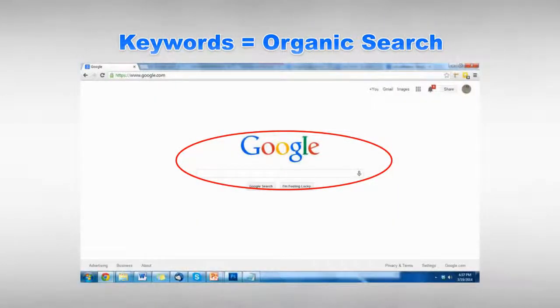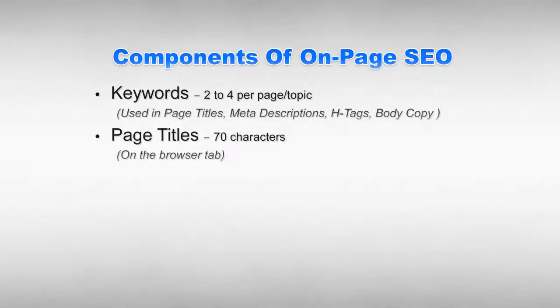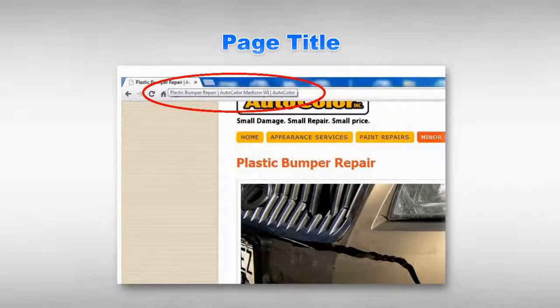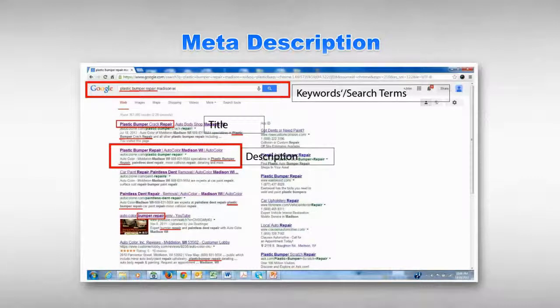First, someone will begin a search using Google or one of the other search engines. Let's assume one of your keywords connects with the searcher's terms. The result will be your page title and page description as part of the search engine's organic search results. The page title, which you can see when you roll over the tab with your cursor, is the 70-character title you created. It will show in the organic search results with your page description. The keywords, page title, and description work together to get indexed and to help you get your page selected by the search engines.